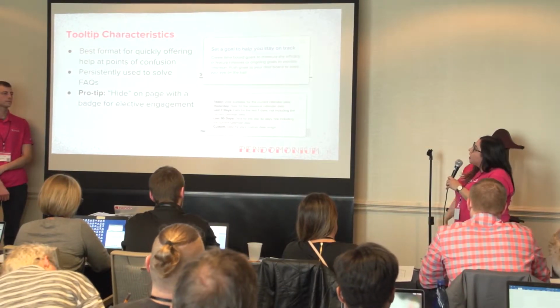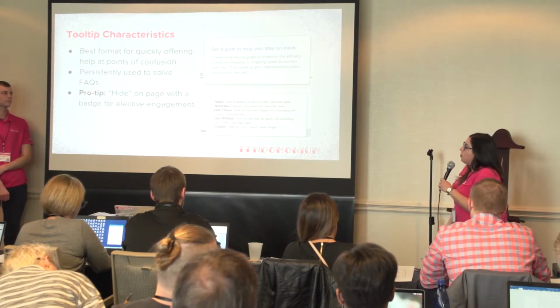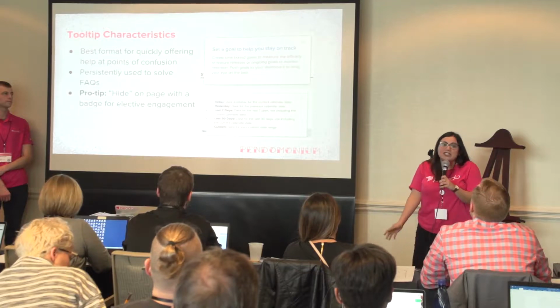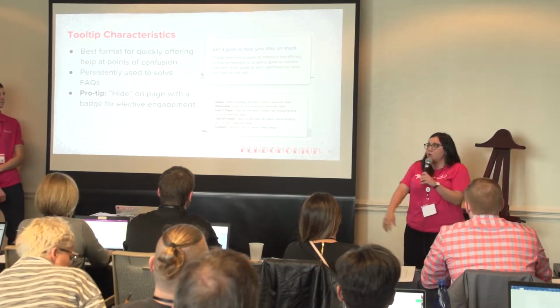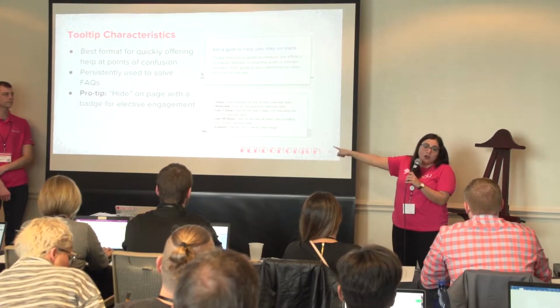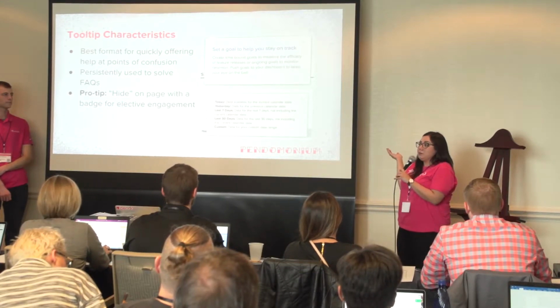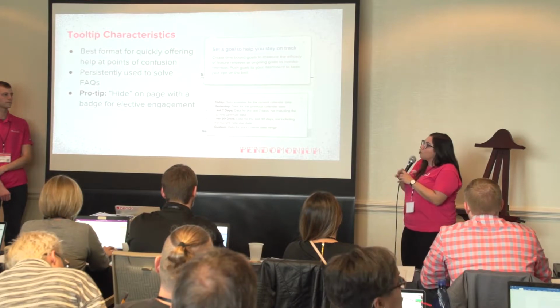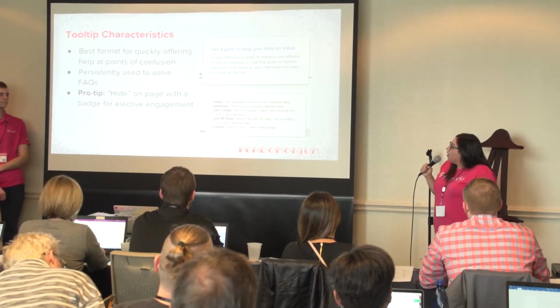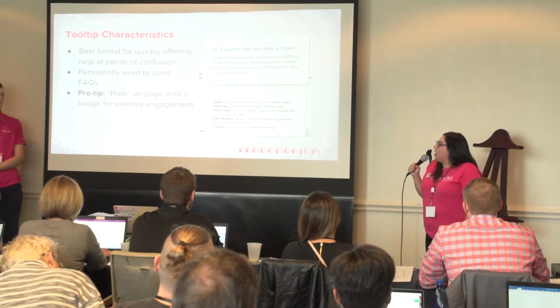Quick insight, and these are some of the Pendo tooltips that we have. We used to get a lot of tickets on what do dates mean? What does last 7 days of data in Pendo mean? What does last 30 days? We put this tooltip right here, and that solved all those support tickets. We don't get support tickets about that anymore because we have this super quick and easy tooltip, right? So those FAQs.